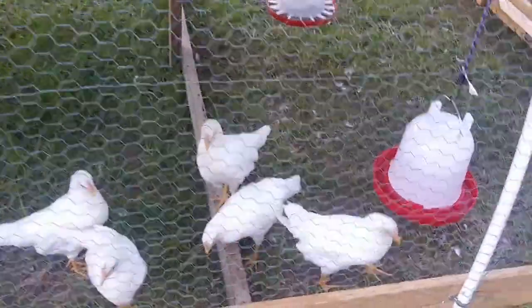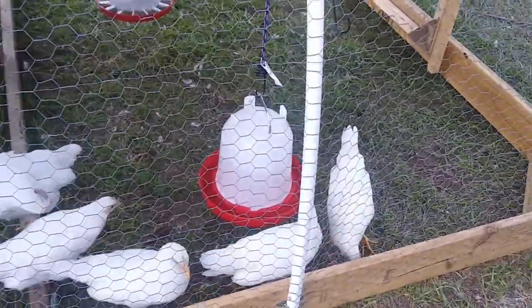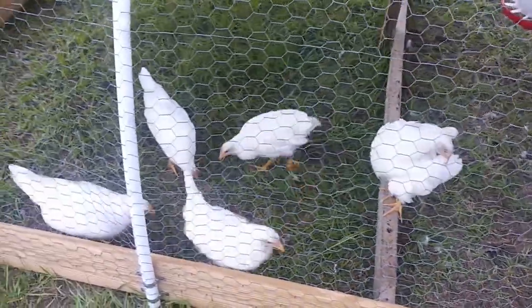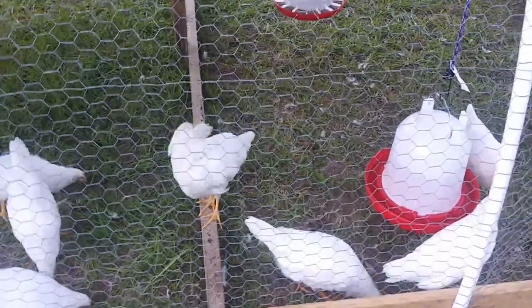I got these leghorns from Tractor Supply. I ordered them online. They came 10 in a box. They did real good. Probably the third night we had them out here.